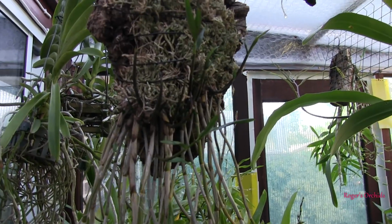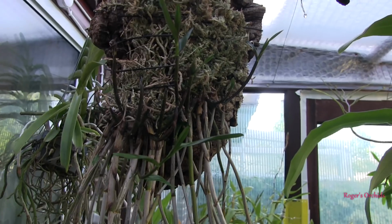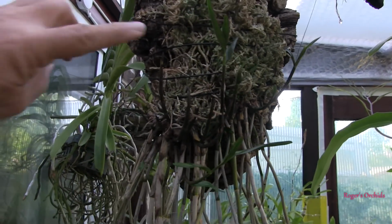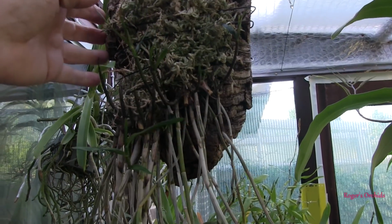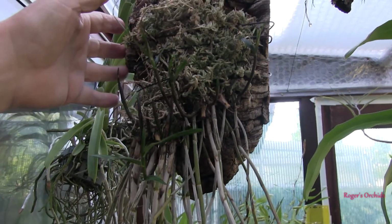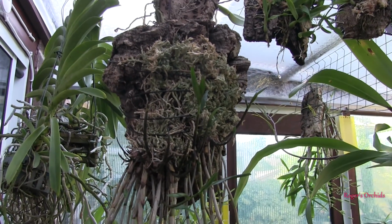But it's growing incredibly well, and at the base of a lot of those new growths we now have roots starting as well. So although these roots hydrate, they are old dry roots. Could do with some nice fresh ones, but they're starting at the base of a lot of those new growths. So, massive plant, that one.